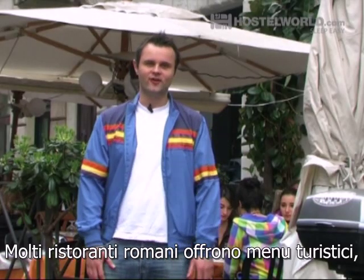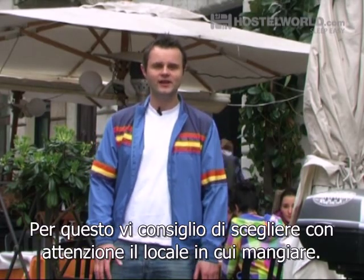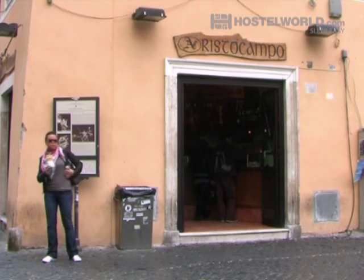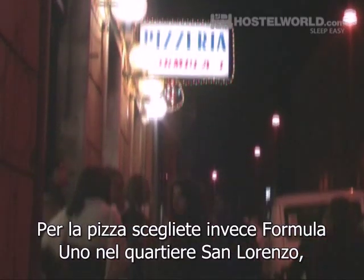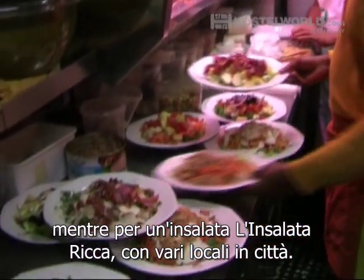Many of Rome's restaurants are tourist traps where the food isn't that good. Because of this, when eating out, you need to know where to go. So here is our selection of some of the best places to go for food in Rome. A great place to go for a panini is Aristocampo in Campo de' Fiori, as here they're made fresh rather than being pre-made. For pizza go to Formula Uno in the San Lorenzo district, and L'Insalata Ricca in downtown Rome is renowned for their salads.